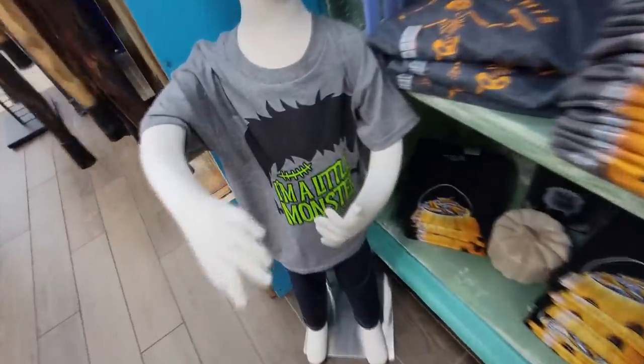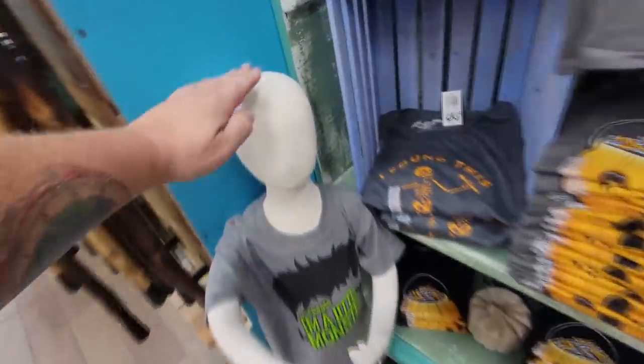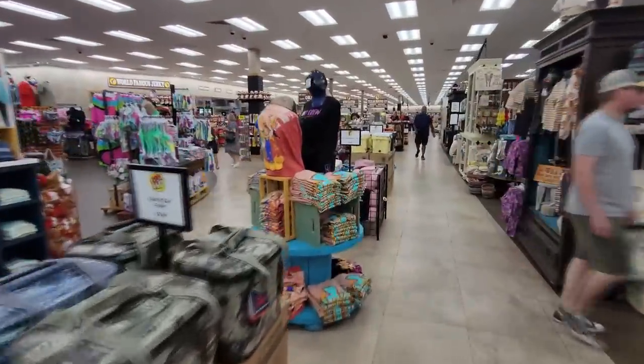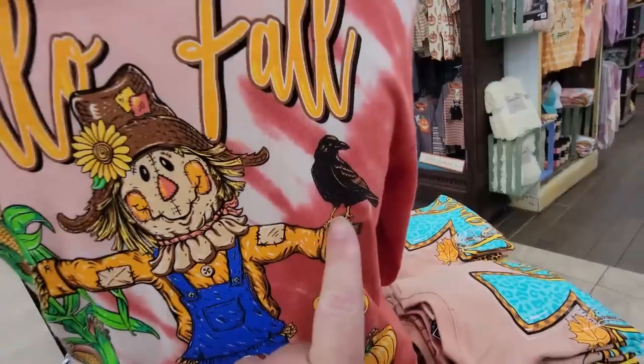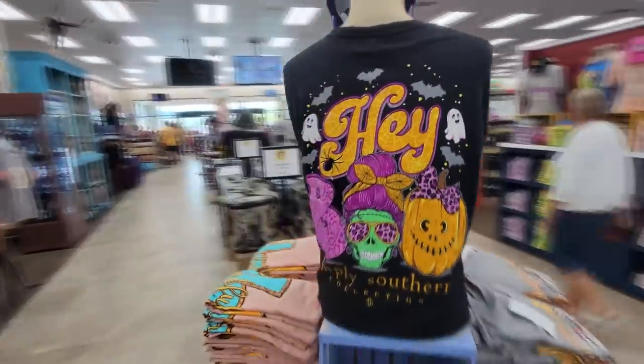Oh, and look, we have an "I'm a Little Monster" shirt here on this guy. Hello, fella. And there's even more stuff throughout the store, guys. Hold on, wait till we get right over here, because there's even more. Look at this. This one says, "Hello, Fall." And it's a scarecrow. Oh my gosh, he's got a crow on him. Look how jolly that guy is. And then look at this one over here.